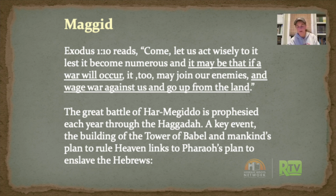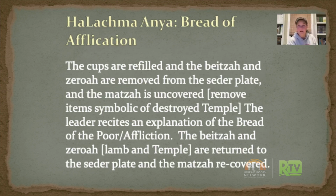And this is important too, where it's calling it the bread of affliction. If you can read the Hebrew on the other side, halachma aniyah, maybe underline that if you can, or even if you got a highlighter, highlight it. Because later, as we get to Laodicea, I found some spectacular things about the seventh, and what was said to them as we compare it to Passover.